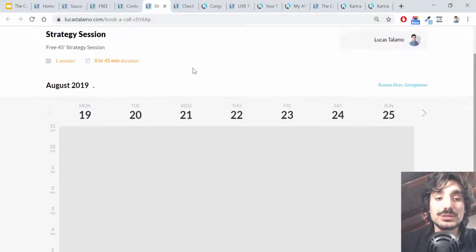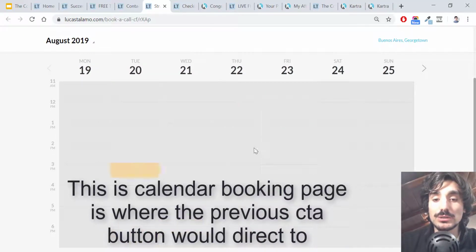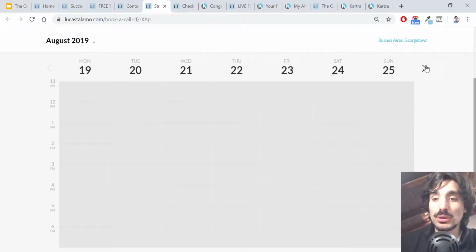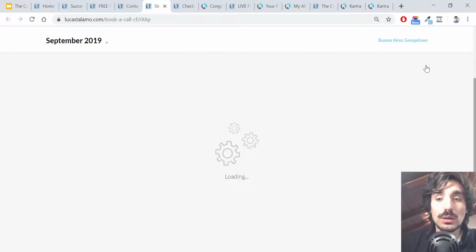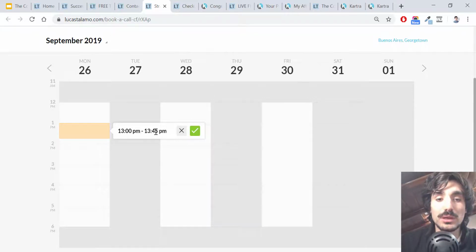This is the calendar page in which they can book the free strategy session. It's 45 minutes in duration. In this case, I cannot choose any dates today because I made it by default so you cannot book on the same day, and today is Friday, 23rd of August. So I'm moving to the next week and I'm able to book a call right here. This slot is available from 1 to 1:45 p.m. Buenos Aires time, because it's my local time. I click this green button over here.